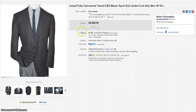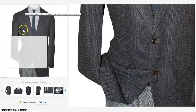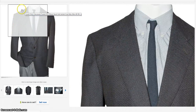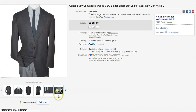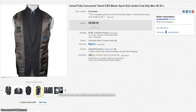And the next one I got is another Canali. This is in one of my haul videos from a while back, where I went and picked the back room of a thrift store. It's a homeless thrift store, and I paid $5 for this and I sold it for $85. 100% wool, 4-button, and where is it? This one's from Prices too, also.